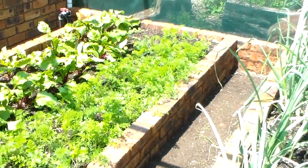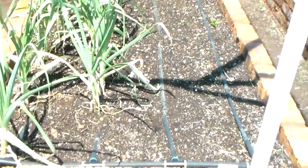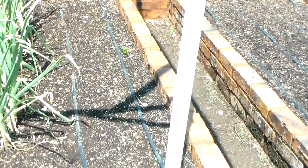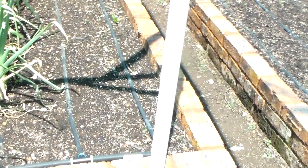The beetroot and carrots are flying along. I thinned those out the other day, so they're getting quite big now. The garlic is still growing, and the row of spinach that I sowed down the right hand side of the bed there, I've had one germination out of a whole row, so I'm going to have to re-sow those.